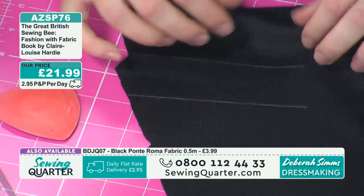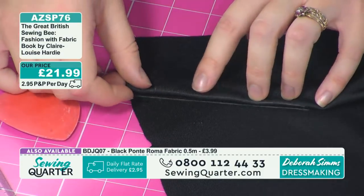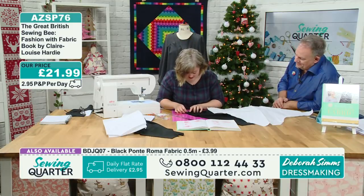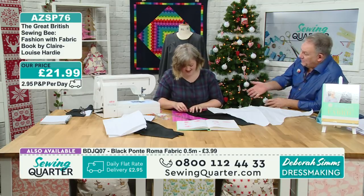What you're doing is, you're putting that there first. You stitch that side down. Yes. And then on the other side, you stitch the other side down. Yes. We got it in the end. But that's why we do these.